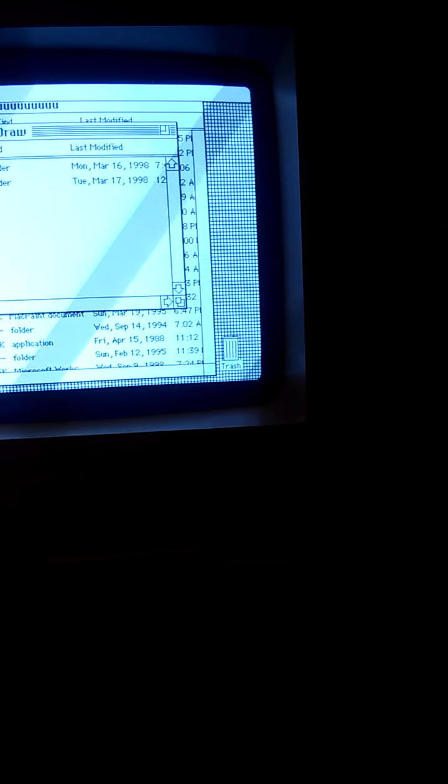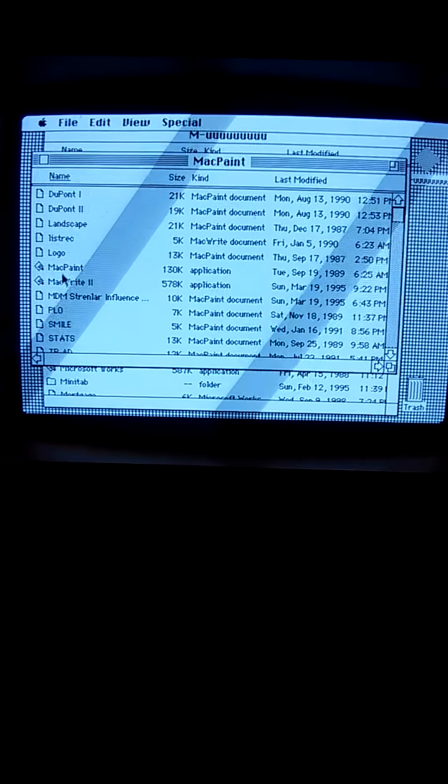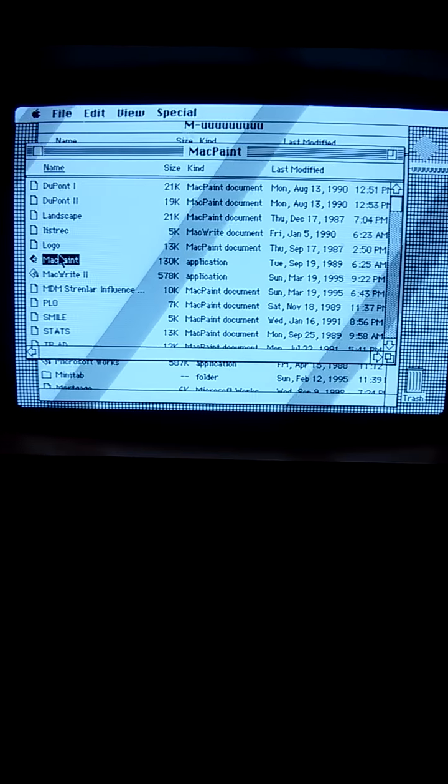Alright, so that's not it. Let's see. Where's MacPaint at? MacPaint, we'll go to that. So MacPaint. No, not MacPaint. There we go.